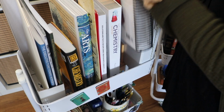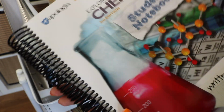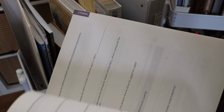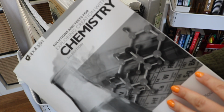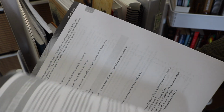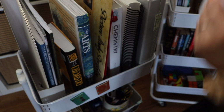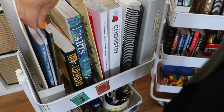Now, it's not necessary to have this notebook, but it does help cut back time since they can write in this notebook and there's no need to transfer over the questions. I also have the tests and the solutions and tests as well. The only thing I didn't purchase are the lab kits because I thought that I could put them together by purchasing the items individually. It turns out that is not the most efficient and most cost-effective way to do so, so I recommend purchasing the lab kit.